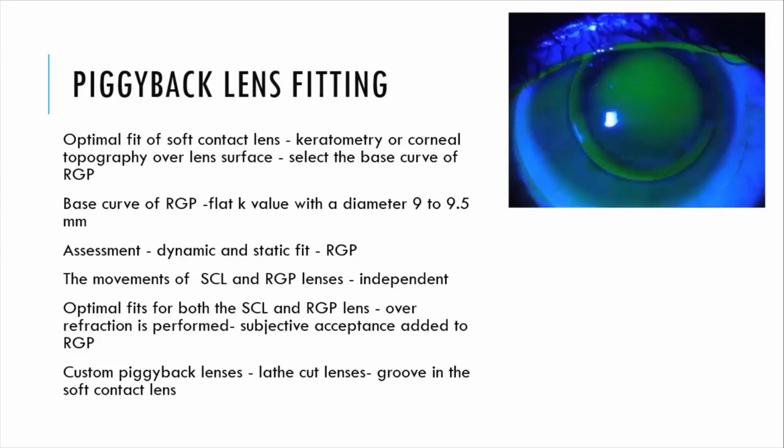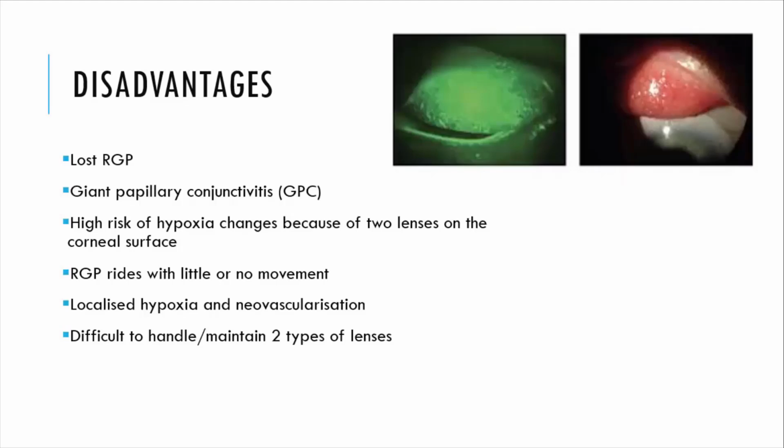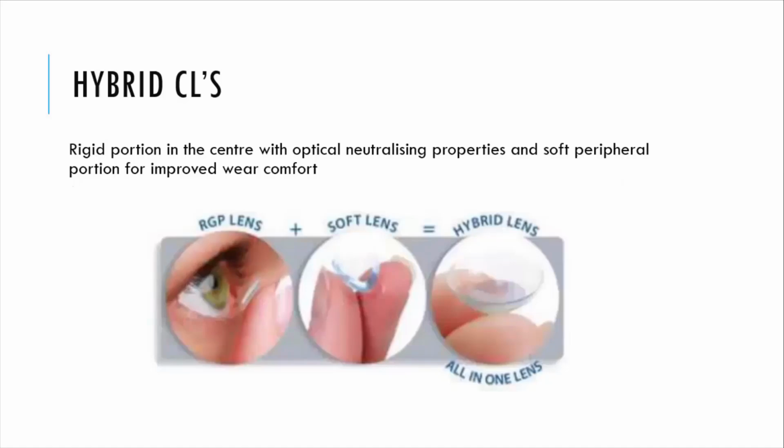There are also, lately, custom piggyback lenses, which are lathe-cut lenses with a groove in the soft contact lens for fitting the RGP lens. But they do have a few disadvantages: the RGP can be lost and the patient may be unaware of that, or giant papillary conjunctivitis, localized hypoxia and neovascularization may develop. Patients also mostly find it difficult to handle or maintain two different types of lenses.